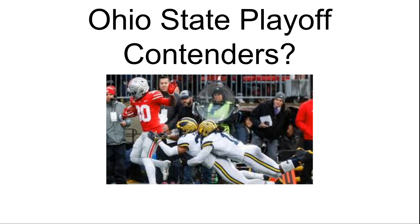Oh God. Well, is Ohio State a playoff contender? I guess so. I think they had a much better chance of making it last year than they do this year. They should have made it last year. Oh, ridiculous. That's not ridiculous. They should have made it last year. This year, Oklahoma, you better be rooting for Alabama, because they're getting in whether they win or lose.